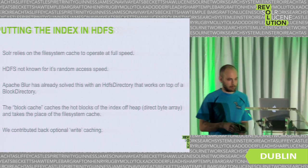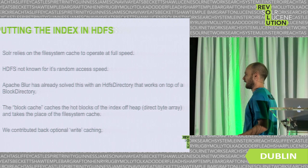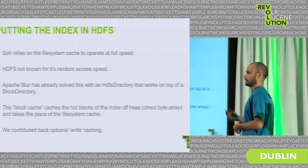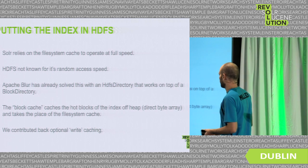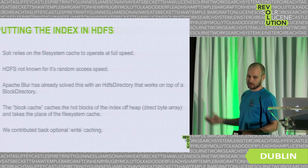So we basically borrowed that from the Apache Blur project. There's been some talk about collaborating on it over time. They've actually rewritten and have a second version of it that we may look at integrating. And like I said, we contributed back a write caching side to this.